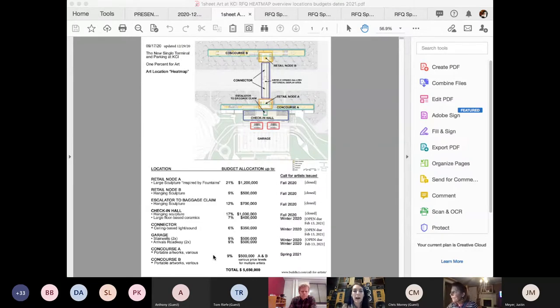And then in the spring, I know we've had a lot of artists, especially painters, photographers, textile artists, different mediums like that. This spring, we'll launch the call for artists for the two concourses, which are these two locations here. There'll be various different wall areas for this. We're calling it portable artwork, but it's portable or can be attached to a wall or hung on a wall. We'll get more into that later this spring.